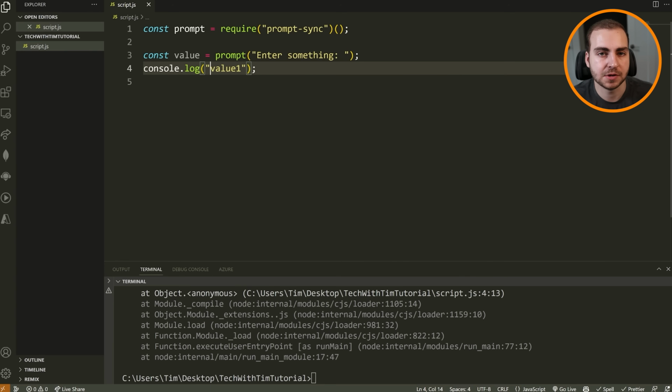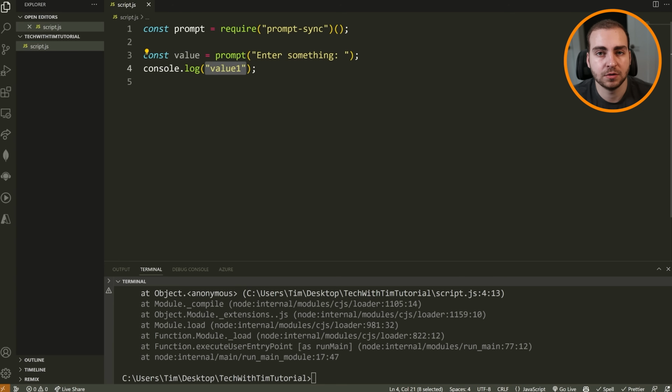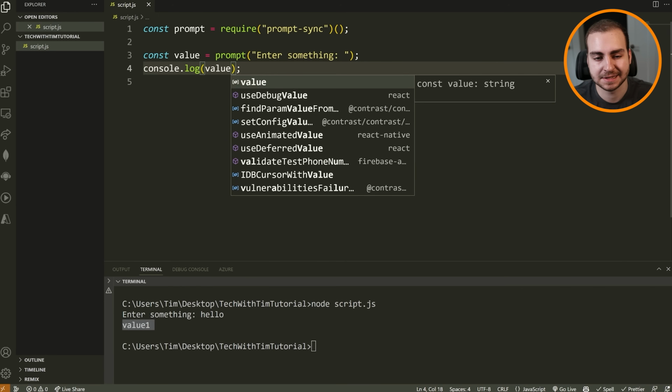So I tell my computer and I tell JavaScript, hey, I'm not trying to access a variable. I actually want to print out literally value1. So now if we clear and run, and I type something like hello, you can see I get value1 this time because I put it inside of a string, okay? So that's what we've learned so far. We know what a string is, anything surrounded in quotation marks, and we know how to access a variable.